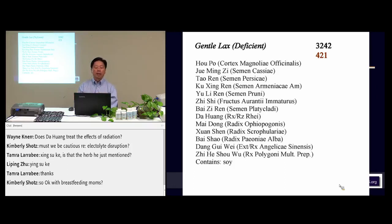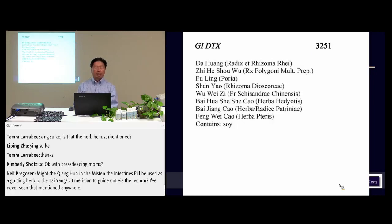All right, so soy was used to prepare 制何首乌, and inherently there's going to be some soy left in the herb. So those who have soy allergy should use this herb with caution, use this formula with caution, or not at all. All right, and then lastly, this formula called GI Detox is a formula for treating patients who have chronic constipation, who have food stagnation for a long period of time.